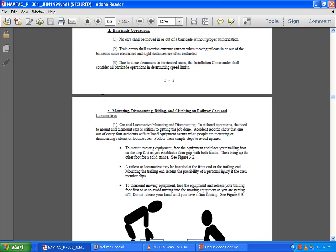The installation commander shall determine the speed for all barricade operations. Mounting and dismounting railway cars and locomotives. In railway work, crews need to mount and dismount cars and locomotives to get the job done.